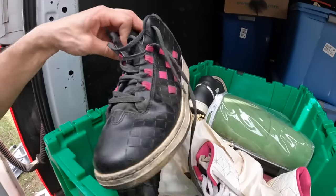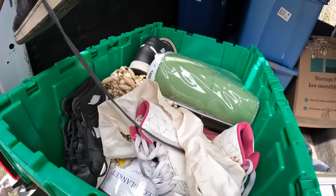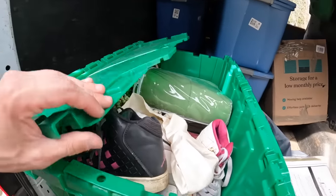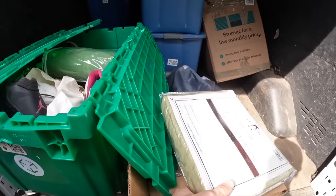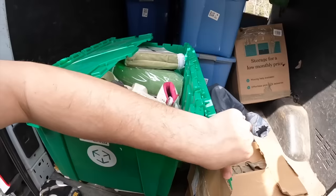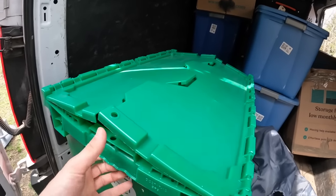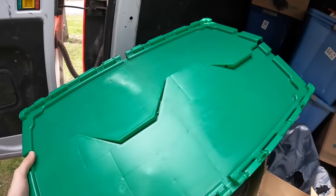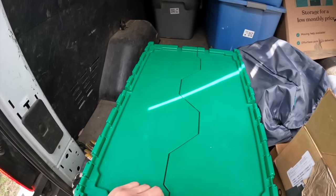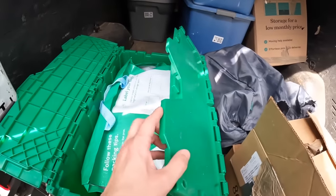These are also more Jordans. I have no idea what numbers they are. A handful of sneakers and sheets. I should probably put this back in there. So that is that bin. It's probably going to be more market stuff. So far, the best thing is definitely the Coogee sweaters. But I mean, there's all this stuff. That'll be for another day.